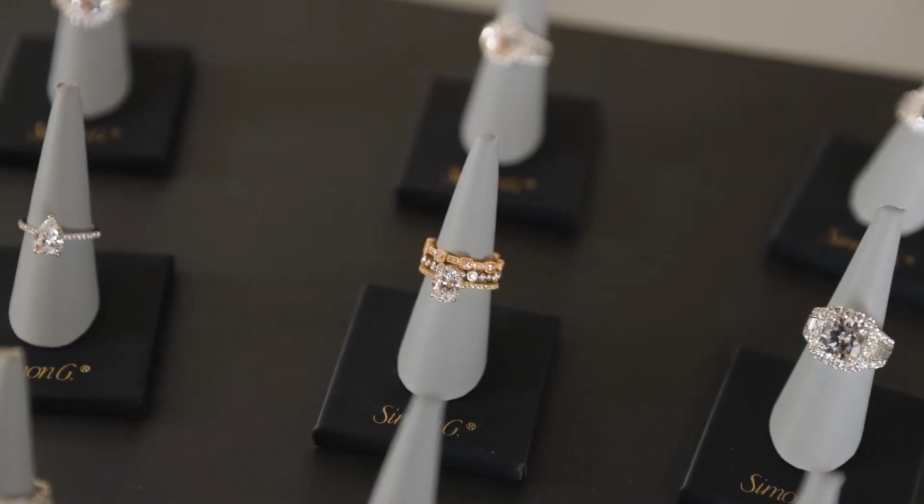For the women out there, if size is non-negotiable, then what do we do? Then we have to look at, is it a reality? Is it within the budget? If it's looking like size is not within the budget, don't get discouraged. There are options. What are the options?